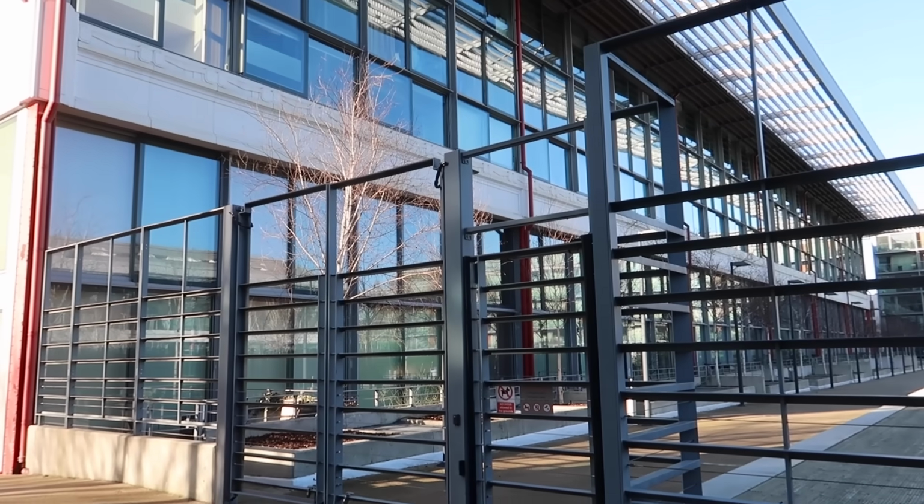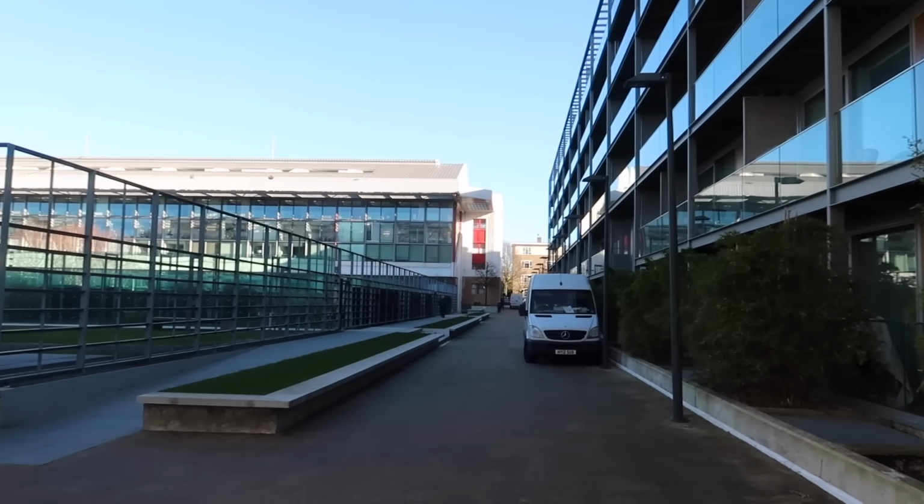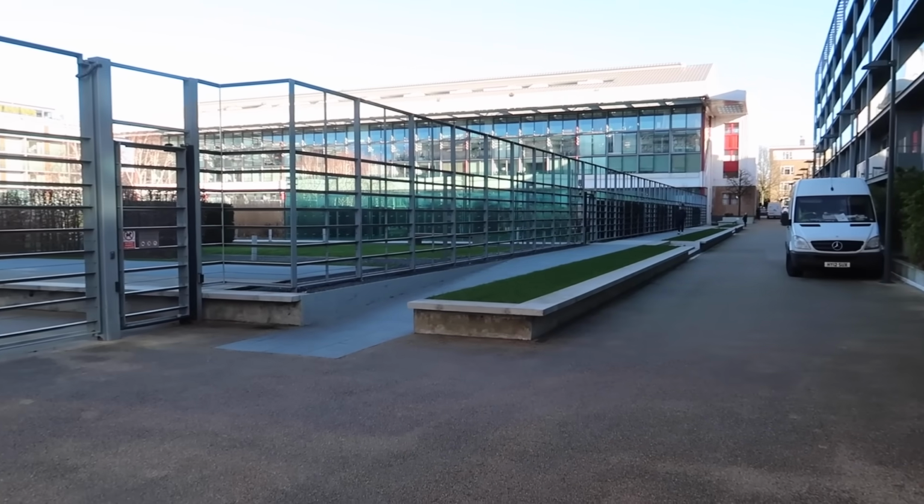Now, even as a Manchester United fan, this is absolutely breathtaking. So we mentioned the listed buildings. They are in fact the west stand and the east stand over there in the distance. Just look at the roof. It looks exactly as it would when they were playing football.